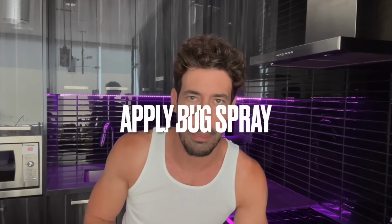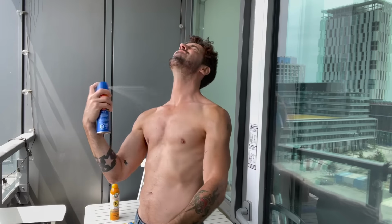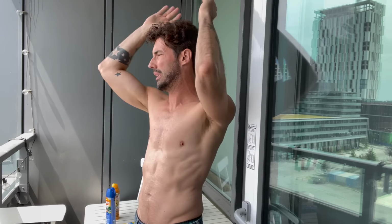Other thing you're gonna wanna apply, of course, is bug spray, because there are bugs. And it depends on where the bushes are. There's very popular bushes here in Toronto that are by the lake. So when you're by the lake, there's a lot of humidity, which means a lot of mosquitoes and a lot of bugs, and not sexy to be covered in welts.